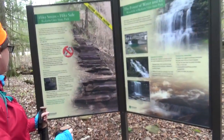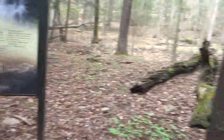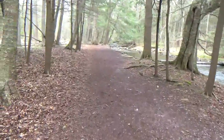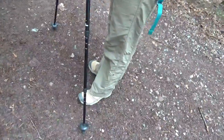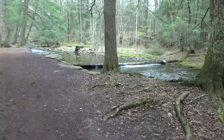Awesome. Apparently people try to hike in flip-flops here. It's kind of exciting. No flip-flops. I'm using the one guaranteed set of hiking boots I got. Yeah. They're gonna work just fine. All right. Let's go.